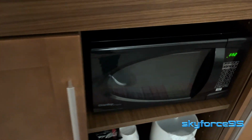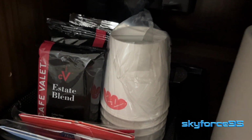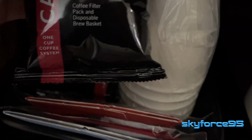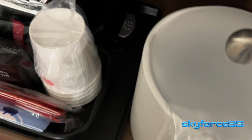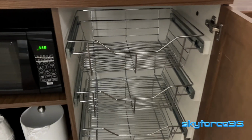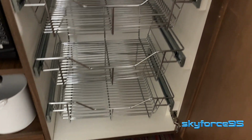To the right of that is a small microwave, and then underneath that is your ice bucket and a coffee maker. You can also find coffee and tea in the main lobby if you want other options. And this whole section, you guessed it, can be pulled out once again. And this door opens to my surprise, these almost like filing drawers instead of regular shelving.